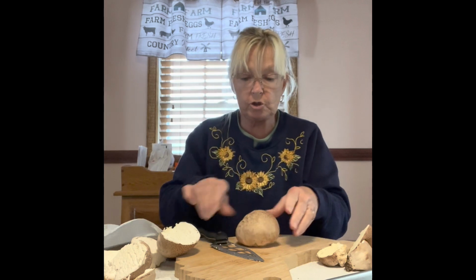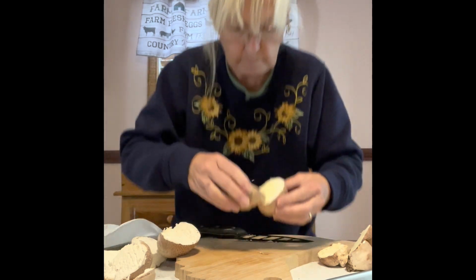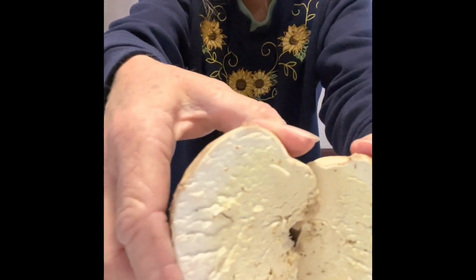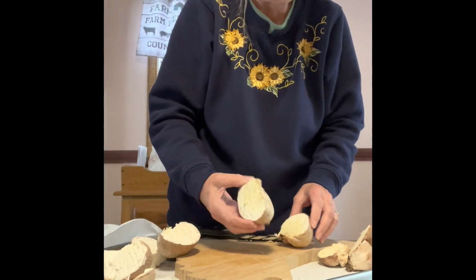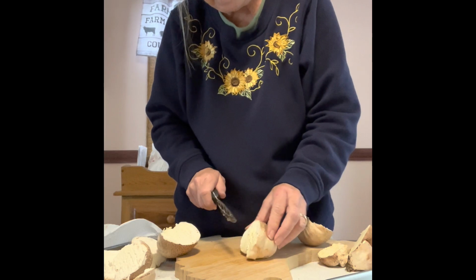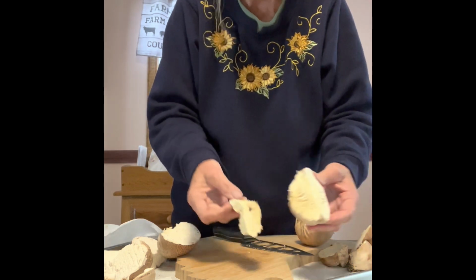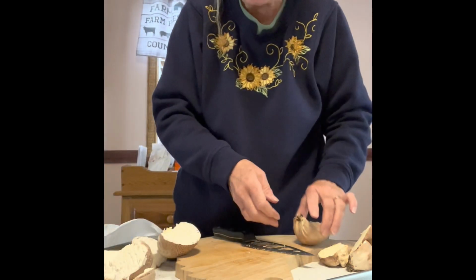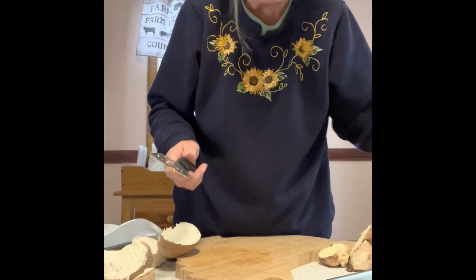Now let's hope this last one is good. Not quite sure on that one. It looks a little yellowy to me. So, let's see. Yeah. See? Not good. Okay, so that one's going over here. So the last one did not. So we only have 4 that we can actually use.